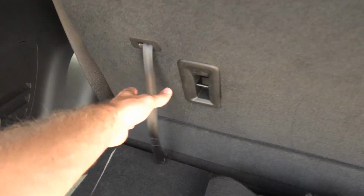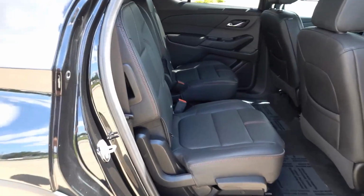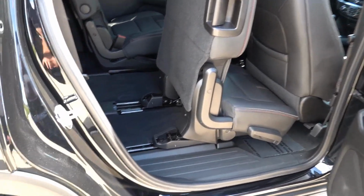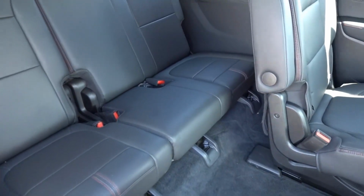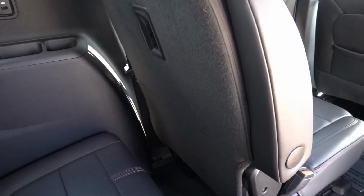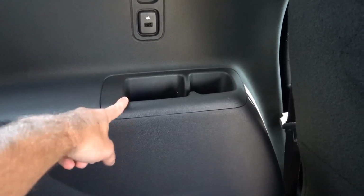Seats fold down via the strap right here. Very easy to do. So this is the lever I was referring to. And it's an easy one motion fold and slide at the same time, so you get easier access to the 3rd row. So jumping inside, the 3rd row seats are fairly spacious for this class of vehicle. I say it's class competitive. USB ports on either side of the 3rd row, as well as 2 cup holders. 3rd row AC vents up on the roof, as well as 3rd row lighting.